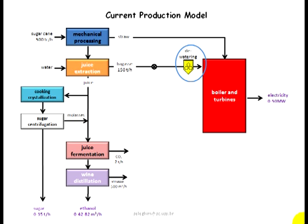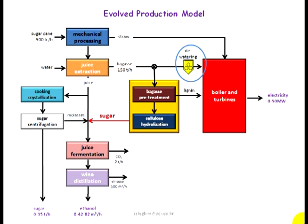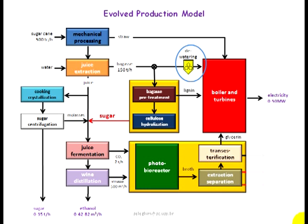This is new. The necessary dewatering process in order to burn the bagasse to produce electricity. Our evolved model would include a second generation process, a pre-treatment process, and a hydrolyzation process in order to free up sugars to be fermented to increase ethanol production. And a second process to recycle, especially to recycle nutrients contained in the vinasse.